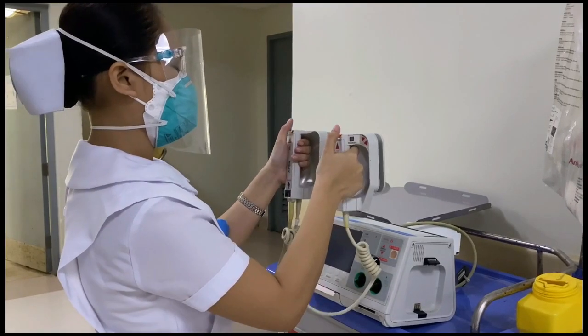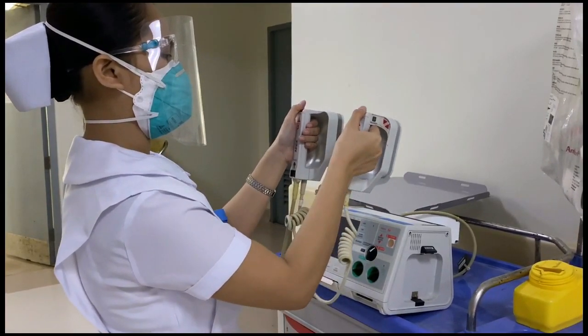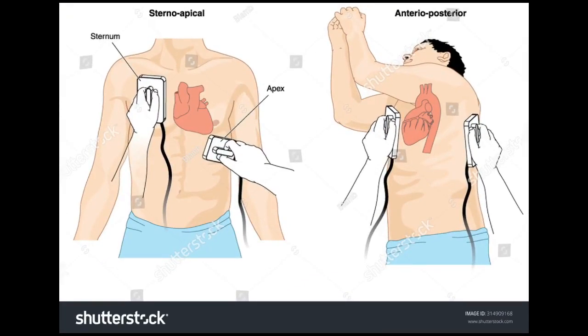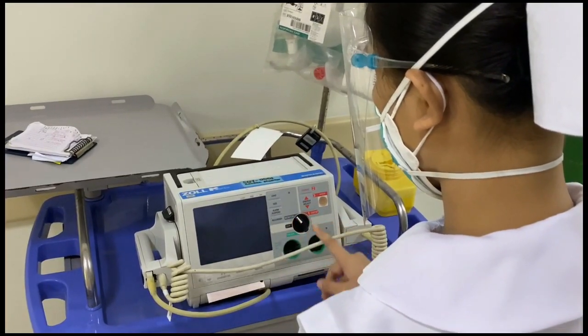Then, place the paddles on the chest. Place the sternum paddle on the patient's chest, inferior to the patient's right clavicle, and lateral to the upper sternum. Also, place the apex handle in the anterior axillary side, inferior and lateral to the patient's left nipple.